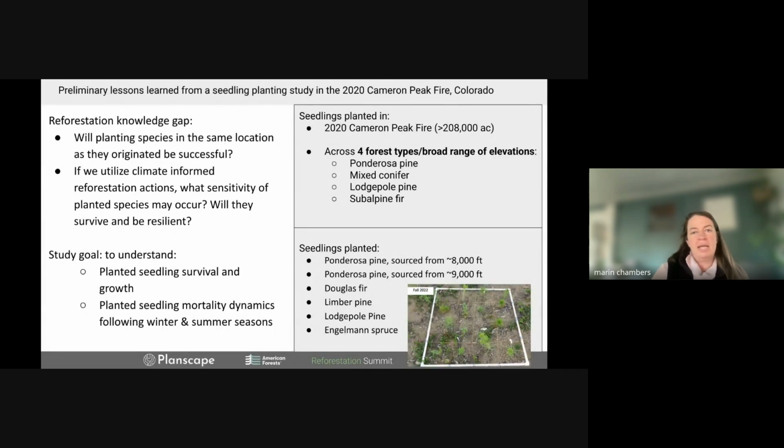So we took that landscape and we planted all of the seedlings that were donated to us by the U.S. Forest Service, that they were planting in some of their original planned reforestation actions following the 2020 wildfires. And so this included ponderosa pine that was sourced from two different elevational sources, around 8,000 feet and also around 9,000 feet. Also Douglas fir, limber pine, lodgepole pine, and Engelmann spruce. Next slide, please.